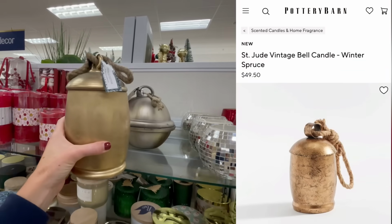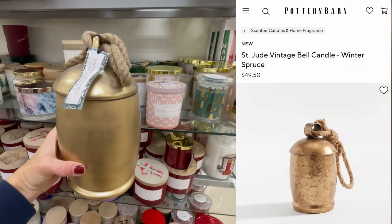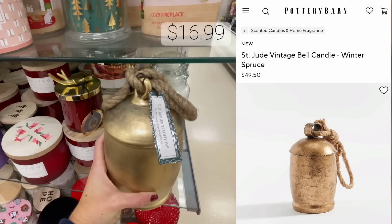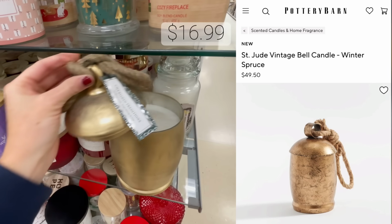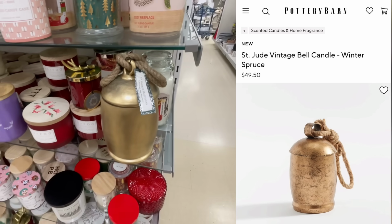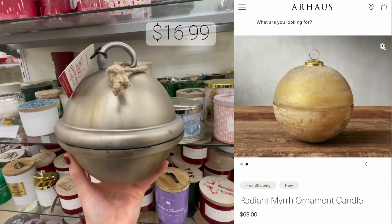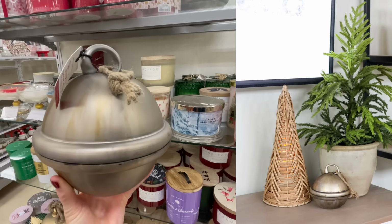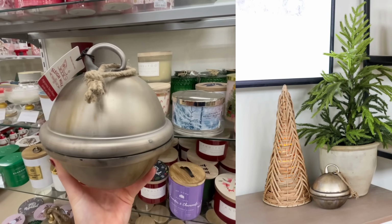Another piece I was super excited about was this vintage look bell candle, and this huge candle was only $16.99 and looks super similar to the one at Pottery Barn. I love the distressed brassy look, and I ended up taking this one home to use in my styling this year. They also had this bell one that reminded me of the one at our house, and I actually have this one from last year and I love using it as a little accent piece.